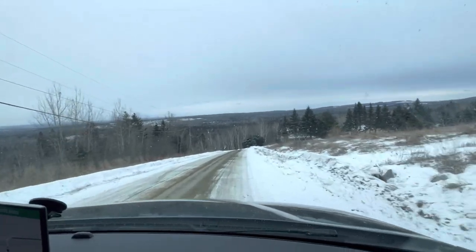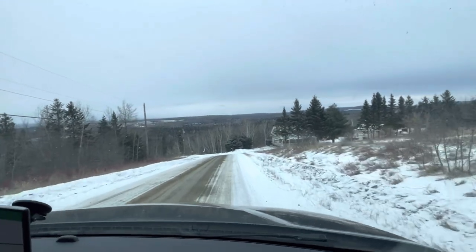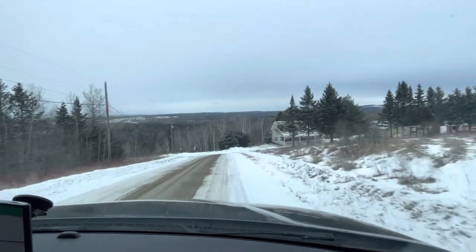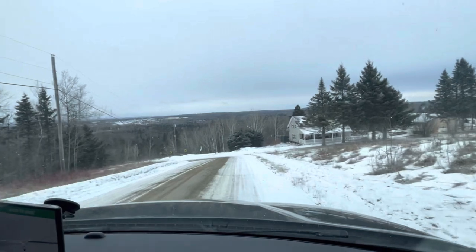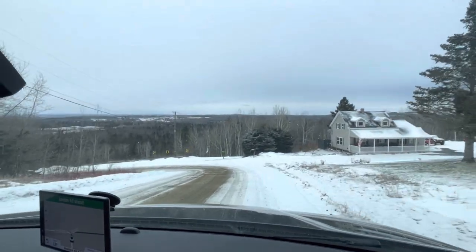Let you see a little bit of our drive into town. You know, this has got to be an important mission if we're going to drive all the way into town.